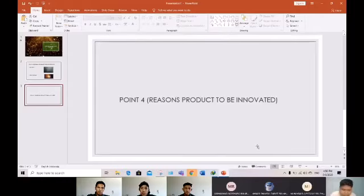Okay, the next point is the reasons why our product needs to be innovated. The helmet is an important piece of safety equipment for a welder. It shields the eyes from the intense light and the face from the radiation emitted by the spark. A good helmet protects the eyes and skin not only from severe sparks but also from potentially vision-damaging ultraviolet. The right helmet must be able to be worn easily and comfortably for a full day's work.